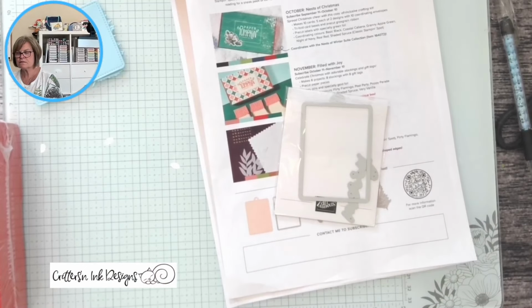All right, so let me put this away and let's dig into our Paper Pumpkin.